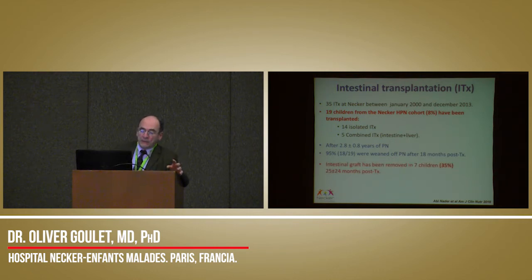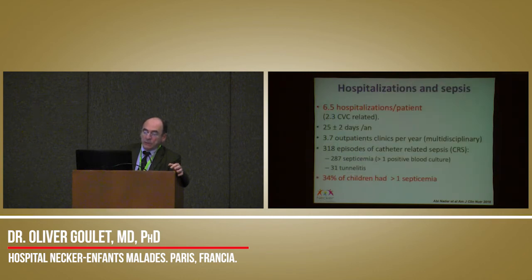And 95% were weaned off after 18 months post-transplantation. But unfortunately, the intestinal graft was removed in 7 out of 19 children. That means 35%, 2 years after the transplantation. 3 children died after intestinal transplantation.